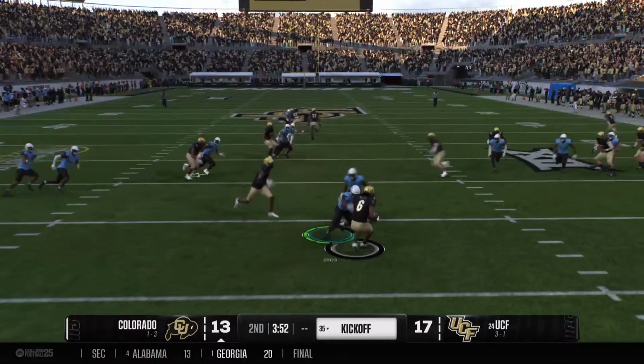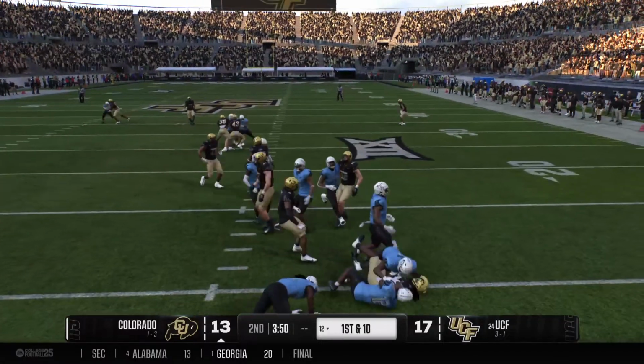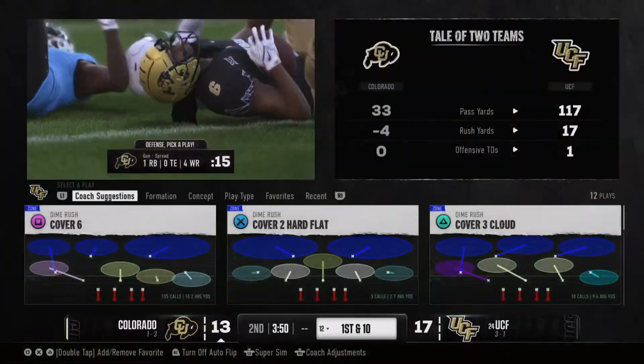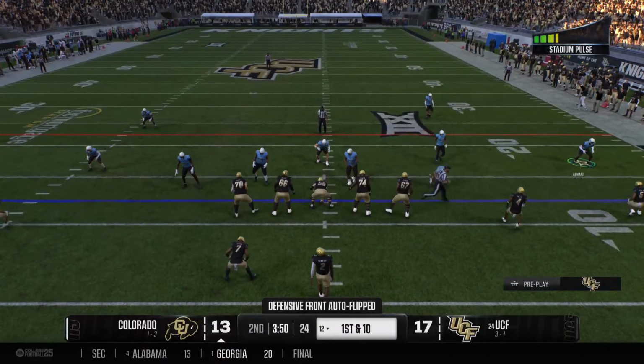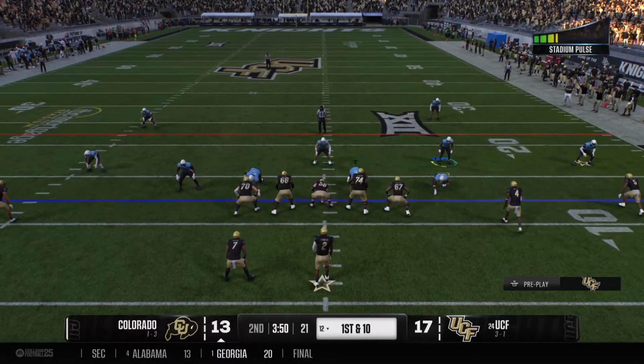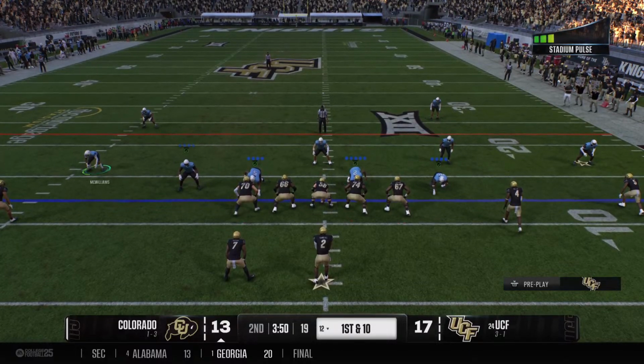He'll bring it out. It's Miller. That gamble did not pay off as they bring him down at the 12-yard line. And the Colorado offense is coming back onto the field. Jesse, they had to kick a field goal the last time they had it.